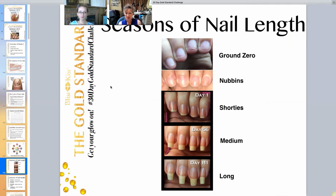But anyway, with ground zero, that's when you're just starting. Here you can see it's taken below the nail bed. This is exposed nail bed. This will be very painful. It's not going to feel good as you zip up your jeans and grab stuff in your purse. This is going to hurt. It's going to be really sensitive. Yep, super sensitive.